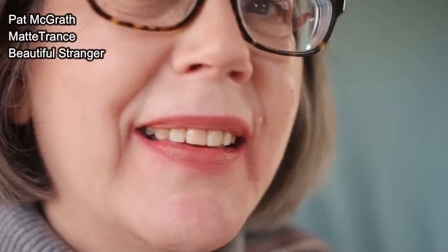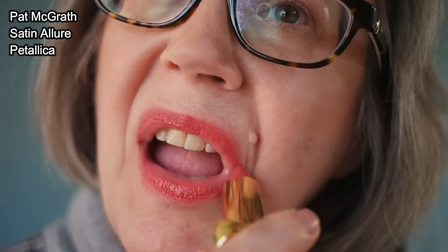So this is not entirely dissimilar from the matte trance lipsticks, but the case is certainly not as high end. This is actually not a smaller amount of lipstick at all. The matte trance is 4 grams and this satin allure is like 3.7 grams. So it's not a smaller lipstick, but the container is smaller and it doesn't seem as nice, even though it has this cute little bow on it. So it really depends on whether or not you want to pay a lot of extra money for packaging, because these are only $30.